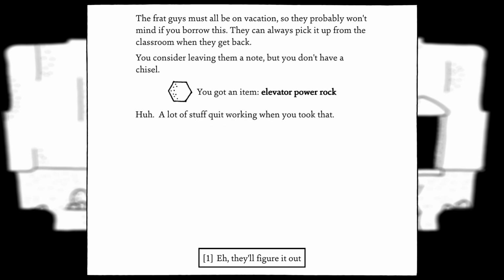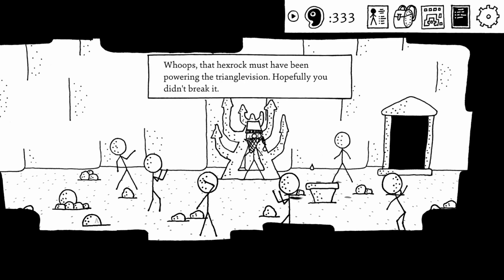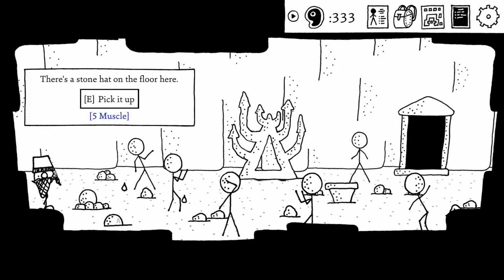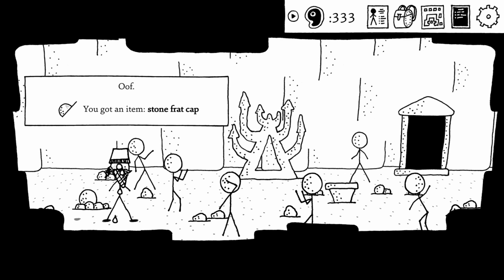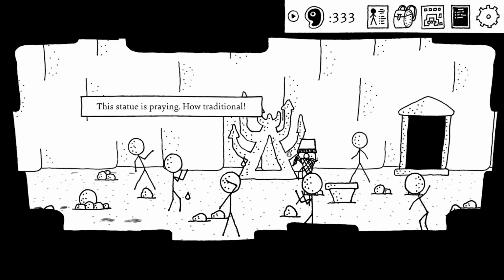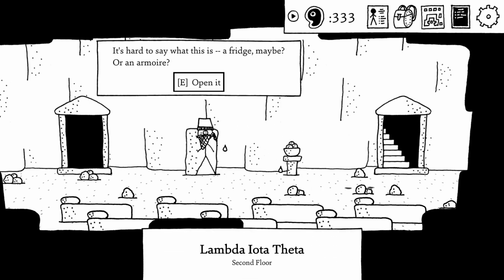Huh, a lot of stuff quit working when you took it. Yeah, they'll figure it out. Let's see. Must have been powering the triangular vision. Hopefully it didn't... There's a... Oh, stone hat. Where is it? Stone hat on the floor. Stone frat cap. If I had to guess, they've turned themselves to stone by accident. Most likely.